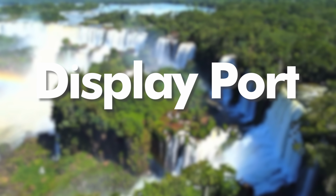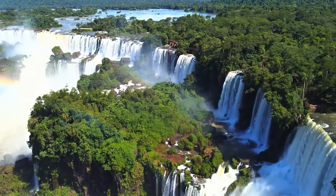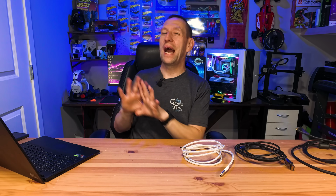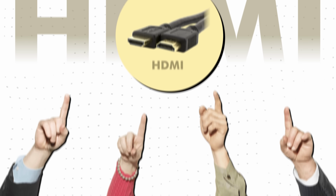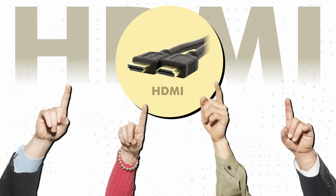Now, unlike HDMI, DisplayPort lacks the ability to support Ethernet over the cable, and that's mostly because DisplayPort's primary purpose is exactly what it says in the name, DisplayPort. It's just transferring video data. So it's not really that widely used on televisions, gaming consoles, or really anything once you go outside of the computer space. And that's why a lot of people tend to lean more to HDMI. It's what we know, it's what we're familiar with, and we mostly think, well, HDMI is probably the superior option.